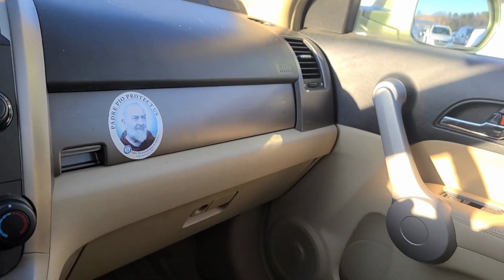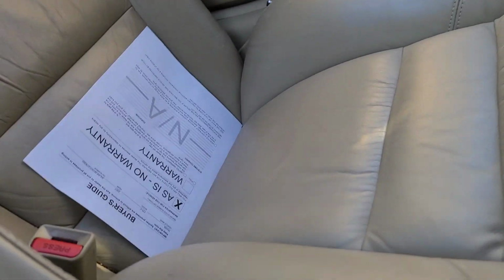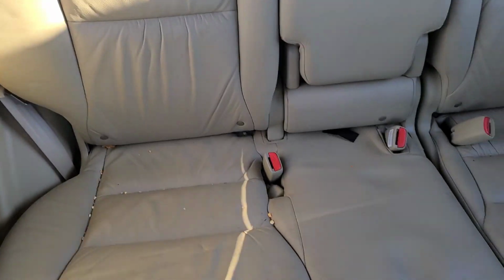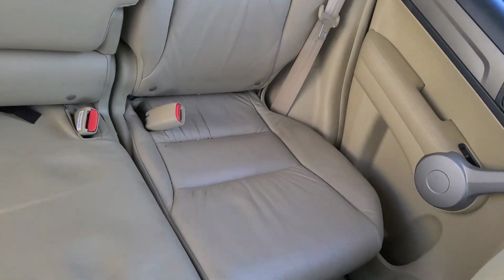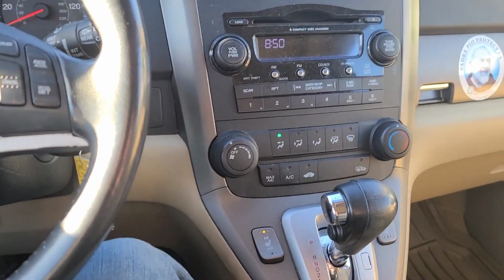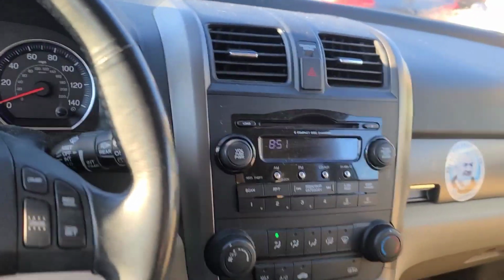And you know, in today's market, it's pretty clean. The leather's in good shape too. Just a little bum on the armrest, but you can buy covers on eBay. Not bad. You know, maybe a little trash in the back. Headliner clean. All windows work. I figure everything on this thing is going to work. I'm checking the heated seat now because that's pretty important right now.